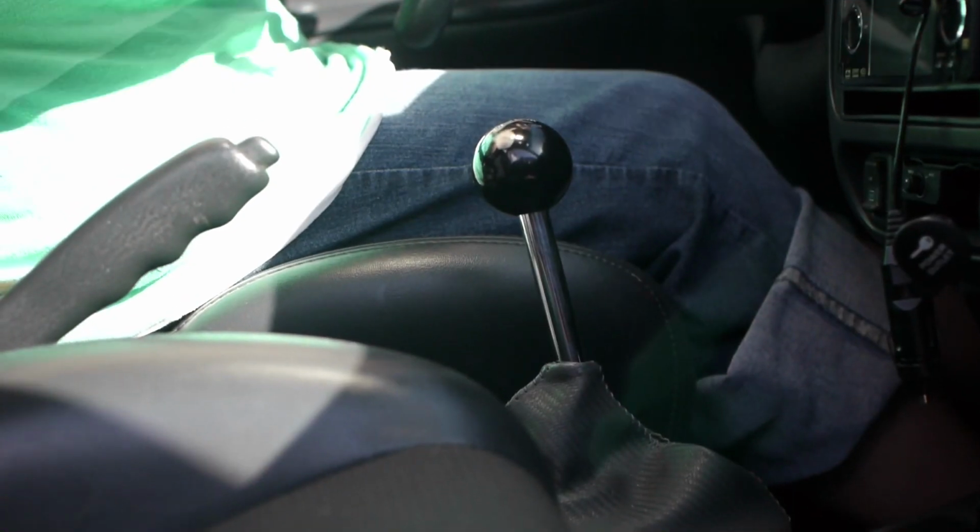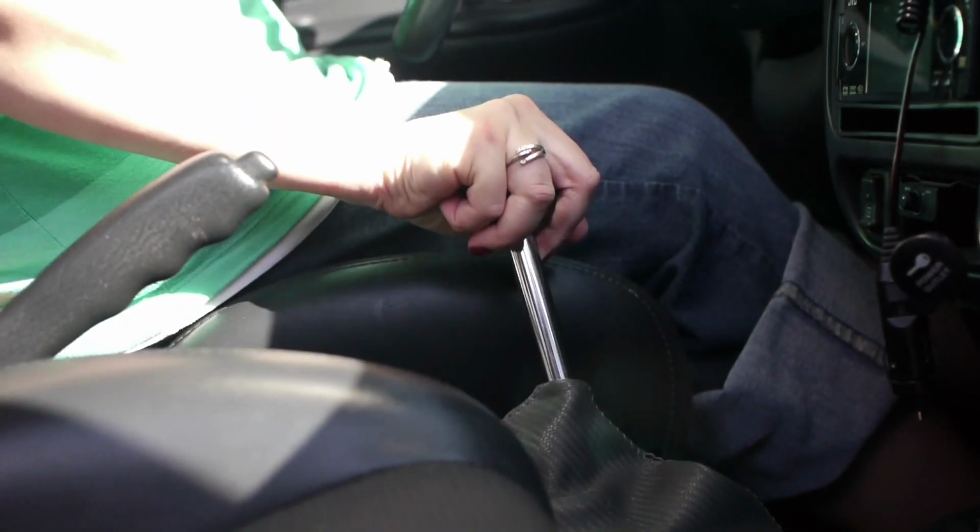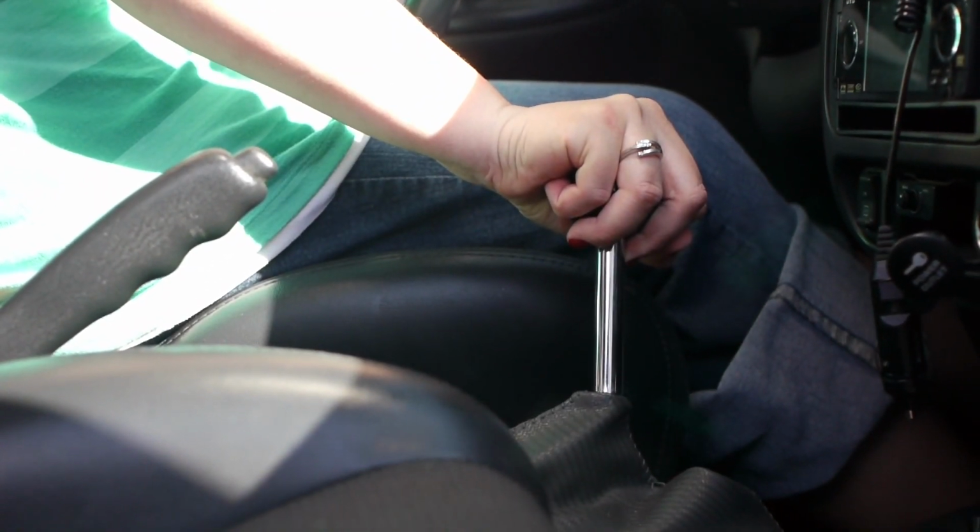Or there's the manual transmission, which is the one where you have 3 pedals. You have the gas, the brake, and the clutch, and then you have the little shifter with the 1, 2, 3, 4, sometimes 5, 6, whatever, and you push the clutch, change the gears manually. So that's the difference for those of you who are maybe newer to cars.